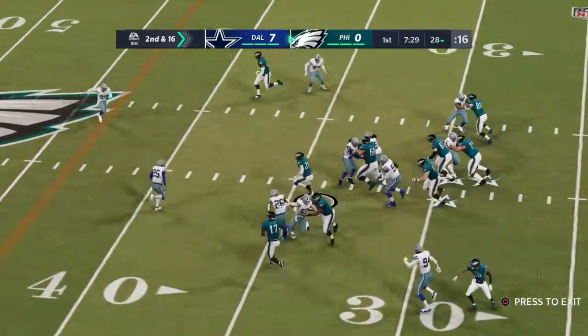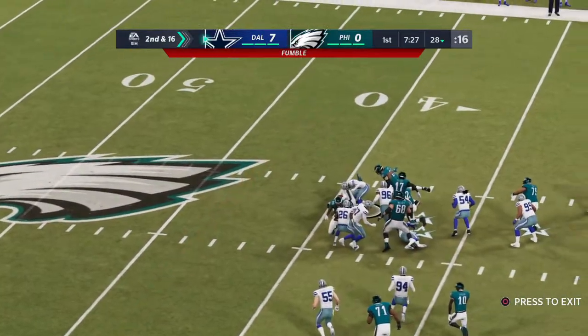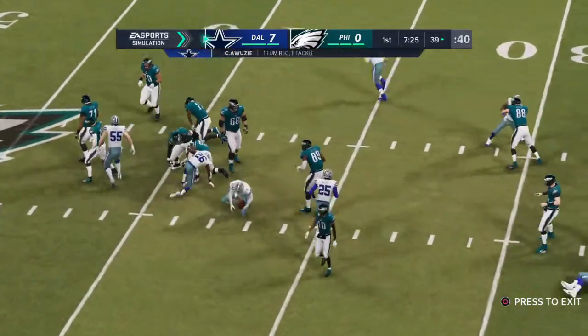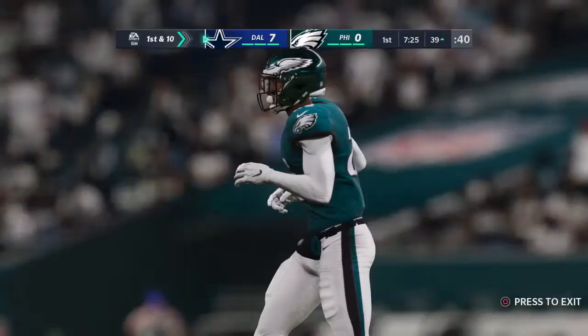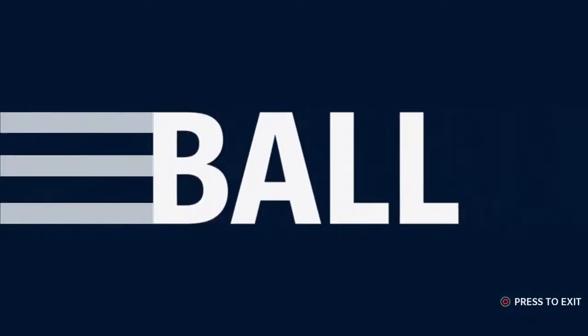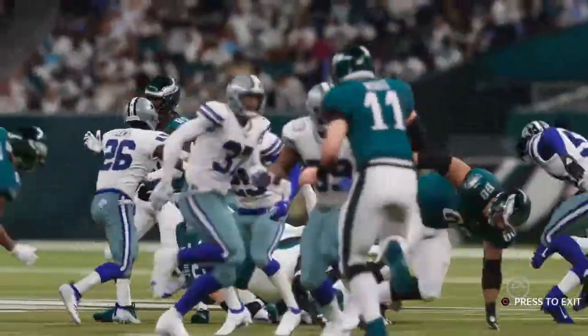Wentz on the give to Sanders, as Sanders has it poked free. It's picked up by the Cowboys, and his guys are going to take over at the 39-yard line. Fumble on the play. And in this very cold night air, how much harder, Charles, is it to hang on to that football?